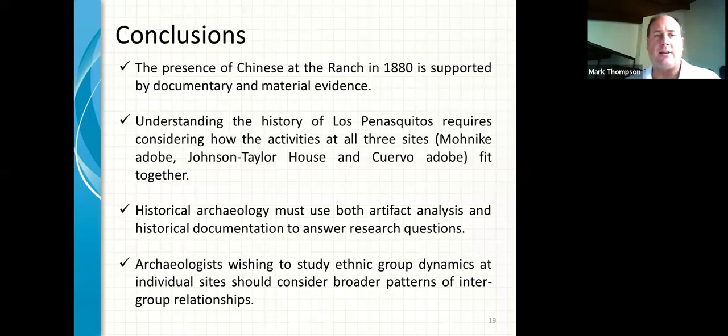But also in concluding this, I realized that historical archaeology must use both artifact analysis and documentation to answer research questions, and that if you wish to study ethnic group dynamics at individual sites like the Johnson-Taylor House or Rancho Peñasquitos, you really need to consider the broader patterns of intergroup relationships, the things that were happening throughout the West and throughout California at that same time. So that's basically it. If there are any questions, we can take those.